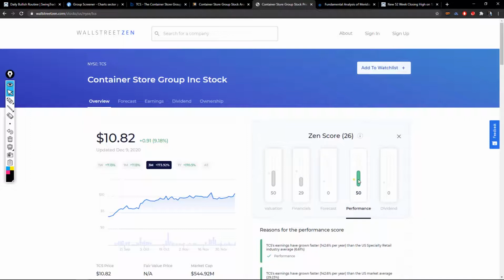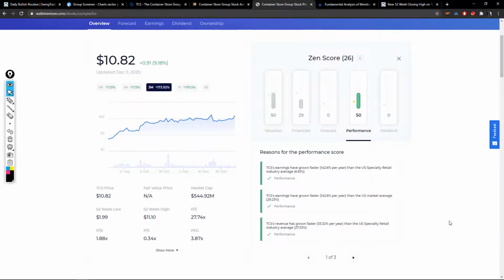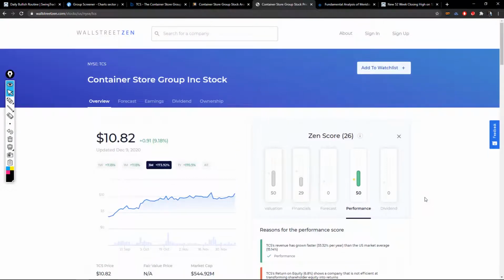I think that's due to, let's see what we can see here. Revenue has grown. I've got a revenue boost this year after COVID, but everything else, that's what I mean. It's the same story where valuation is average, financials are down, but the performance is good. It's again that up, down, up, down, up, down ride with this particular stock.